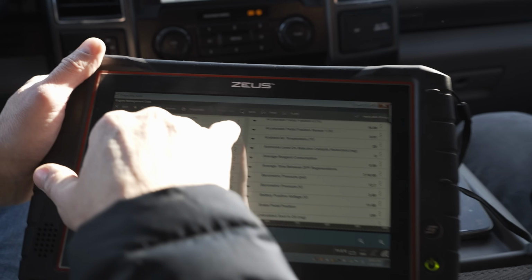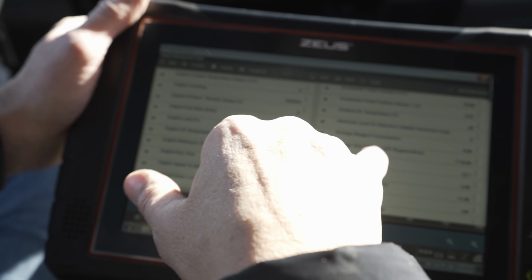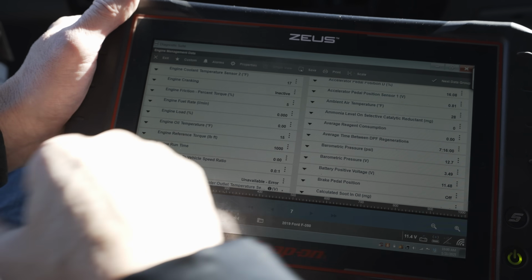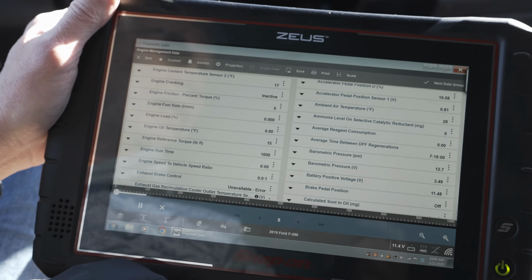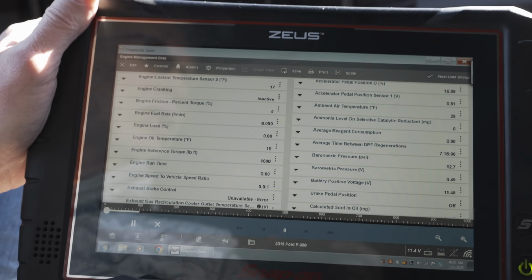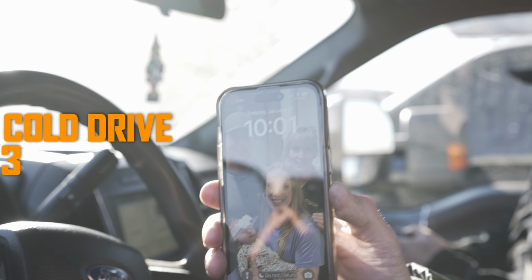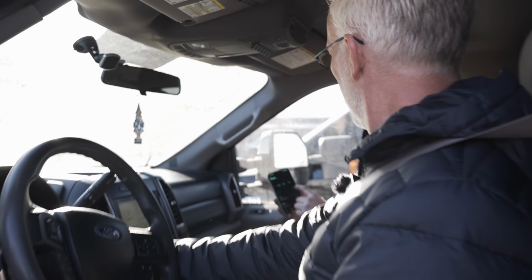Okay, we got 17 degrees on the coolant temp. Our oil temp is 15 degrees. I'm telling you, it's a cold morning, but that space heater in here sure made it nice and toasty, didn't it? Yes, it did. Okay, let's go for a drive. It's 10 o'clock, 21st of January, our third and final driving test. And let's go, 10 minutes.